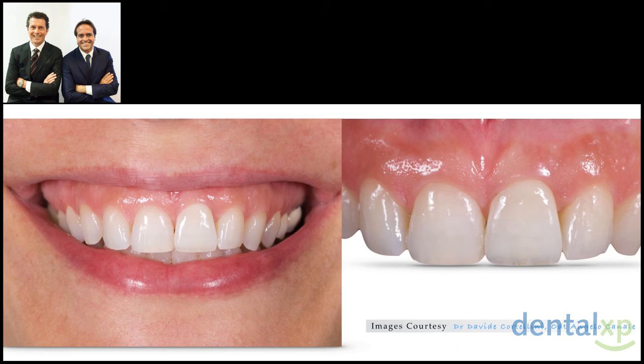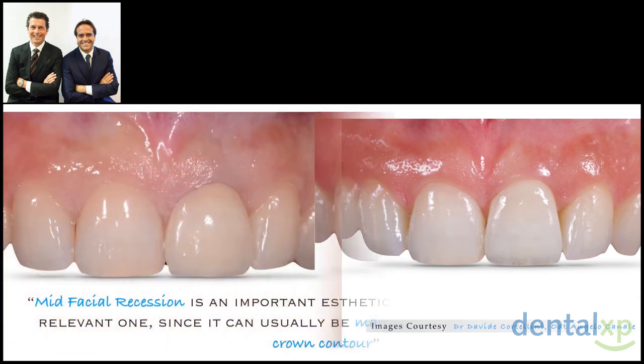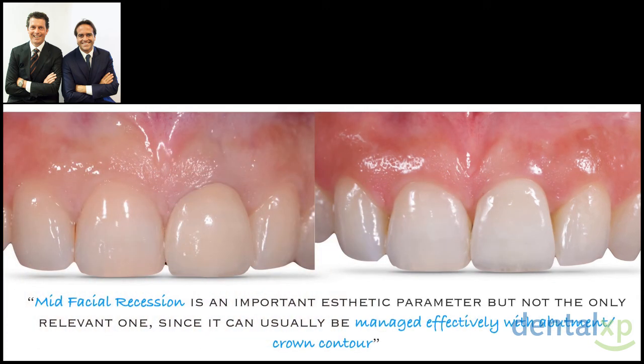You can see once again the aesthetic risk profile, the transition zone that this patient was exposing, but you can see that the mid-facial recession is important, yet not the only one. Remember, the root profile picture that we showed you before is probably the aesthetic picture of this case.